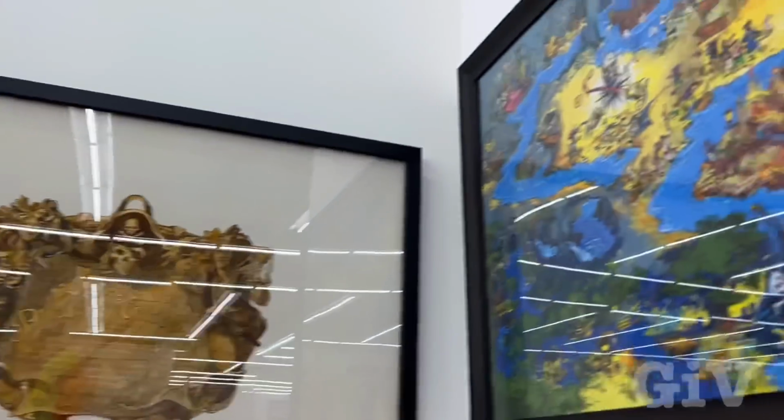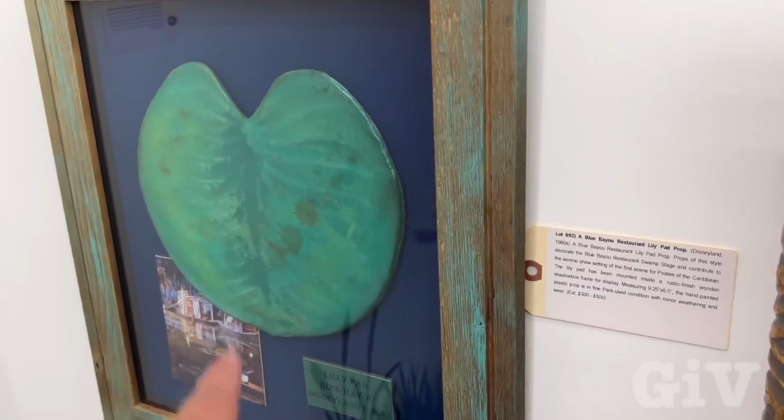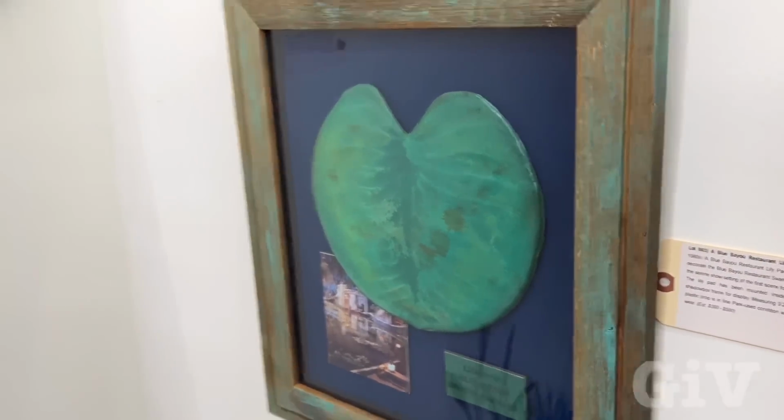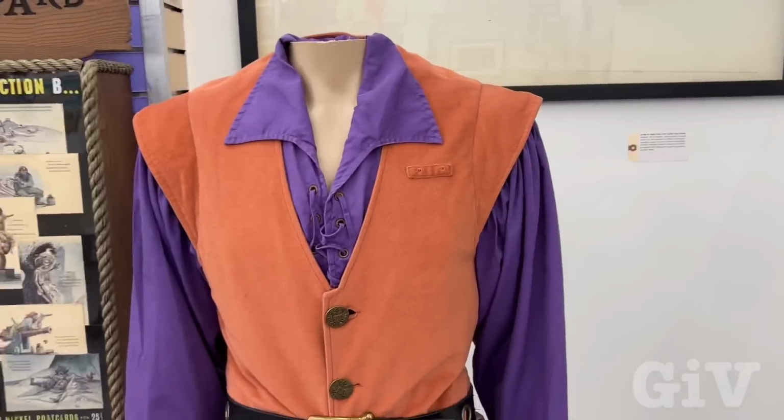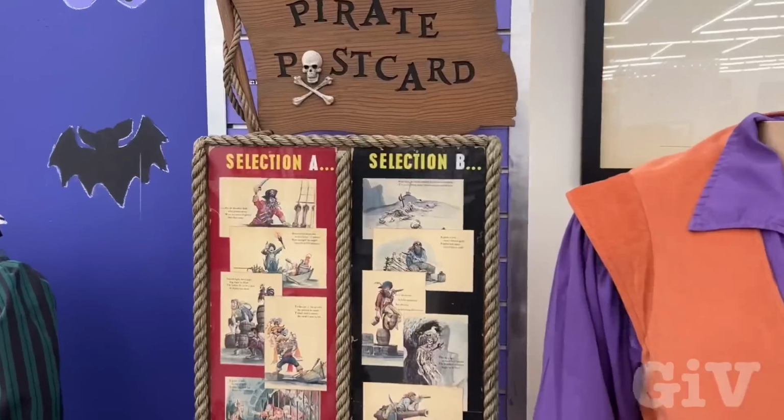Disneyland's Pirates of the Caribbean, right? This is an original buckle. And we got like a little lily pad. And this is the uniform they wear when you go on the ride. We got pirate postcards.